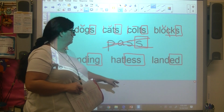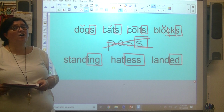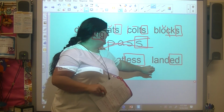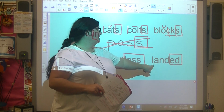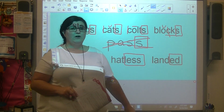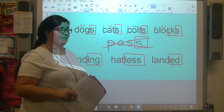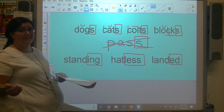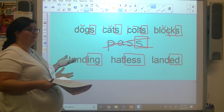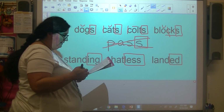Okay. And then the next one, suffix ed means it's already happened. It means it happened in the past. So landed means it's already happened. The plane landed on the airstrip. It's already happened. Landed. Painted. Standed. Or actually stood. That one was not a good one. Brushed. E-D. Brushed. Okay.